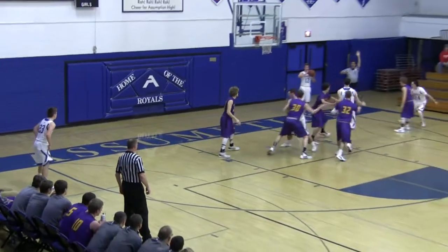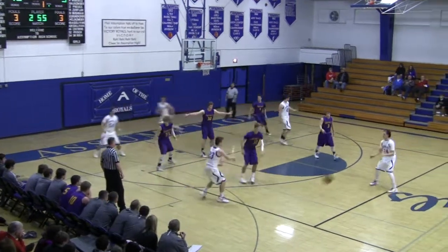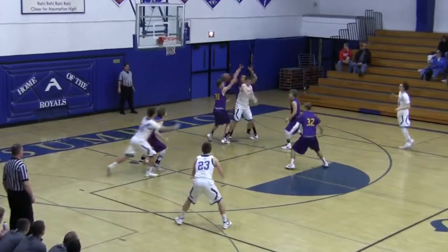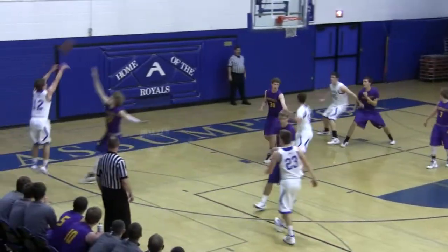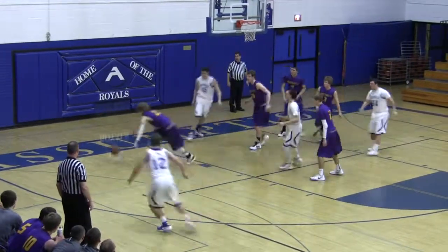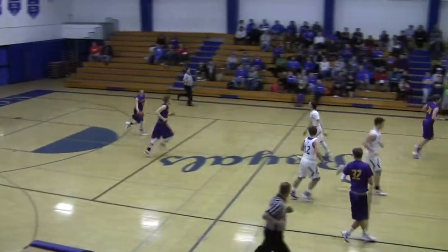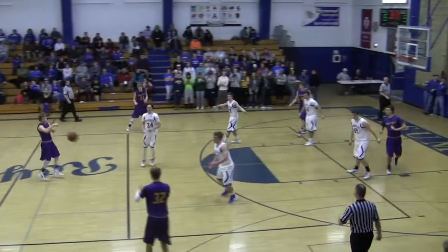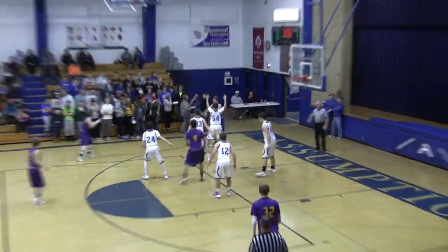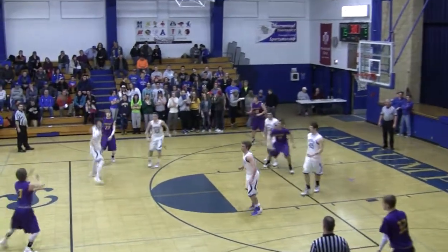Baltus looking for an easy inbounds pass underneath the hoop. Goes to Sullivan on the left baseline instead, and they have to reload the offense. Grunhofer working his way inside. Sullivan, one extra pass. Left side, Baltus for three. No. Grunhofer gets the long rebound. Tries to throw it off of Masson. But Aiden is able to hang on to it. And it's turnover number 6 on the Royals. 3:04 to go in half number 1.